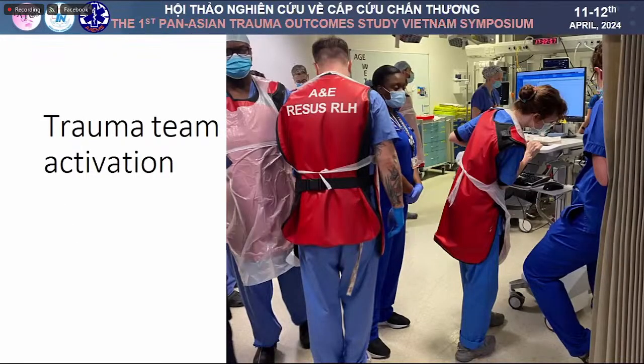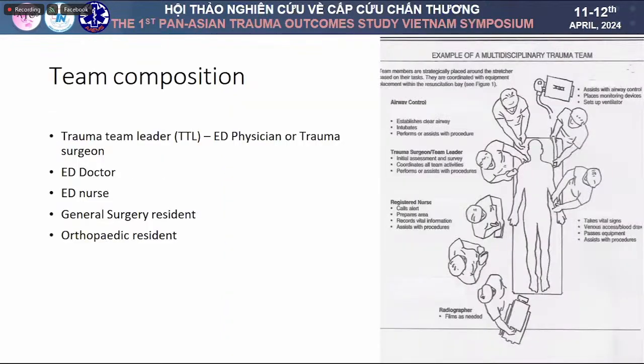So in Singapore, all these centers have a trauma team, and the trauma team composition is more or less the same. As far as I know, it's just a single tier system in Singapore, and we have a trauma team leader, which is either an ED physician or a trauma surgeon, and we have an ED doctor, ED nurse, general surgery resident, or orthopedics resident. So the role of a multidisciplinary team is really to assess the patient together and make sure that the decisions are made quickly so that the patient can receive the best care.